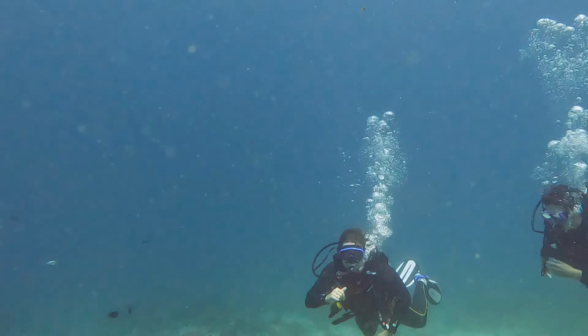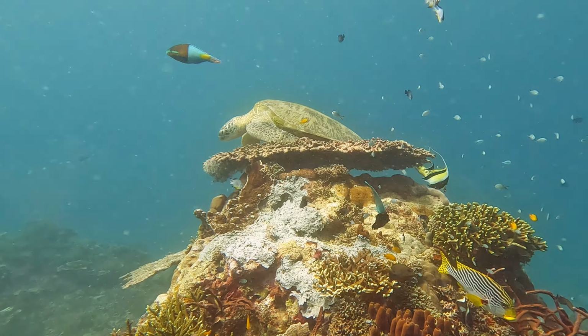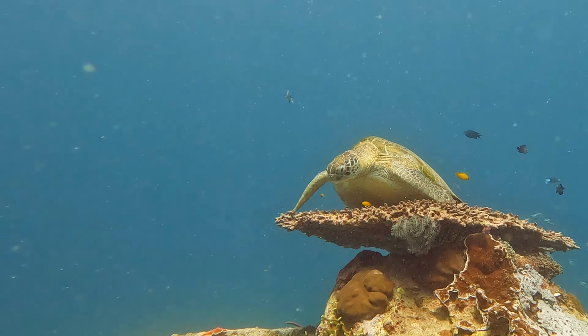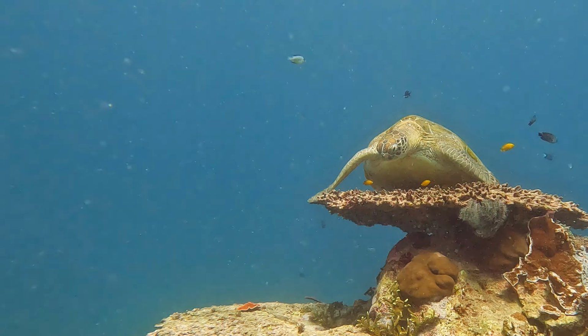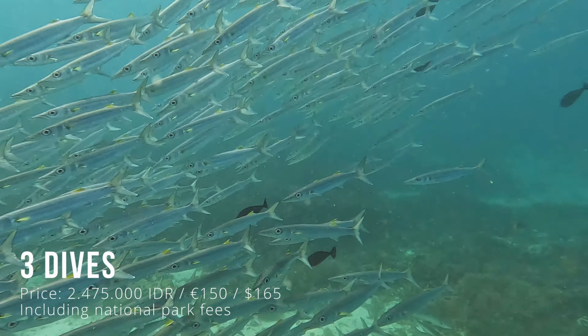Truly, it's a heaven for turtle lovers. So many big and small turtles you could find here, along with the beautiful coral, made this a good start of the day. For the whole day, we paid 2.475 million rupiah.